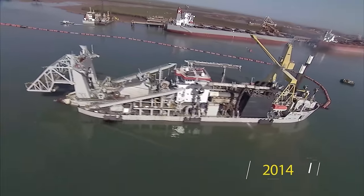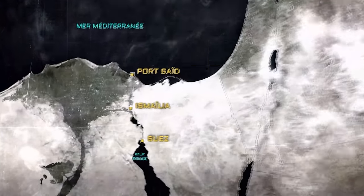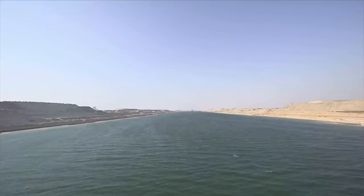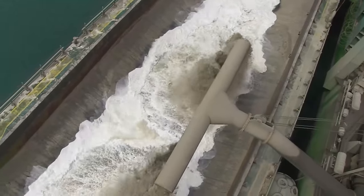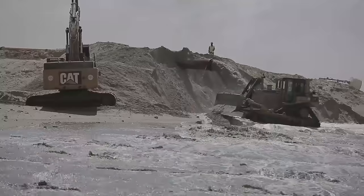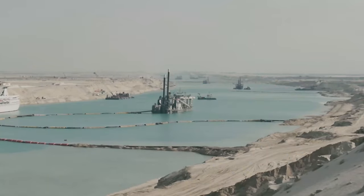In 2014, a construction site is set up in the middle of the Egyptian desert. This is the building site for the extension of the Suez Canal. The job is clearly immense. They need to dig a second waterway, equal in volume to more than 200 large Cheops pyramids. A crazy yet ultimately successful gamble.